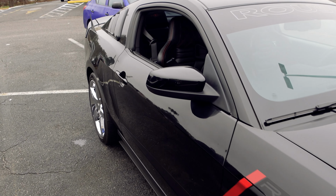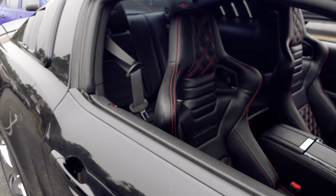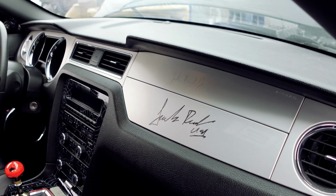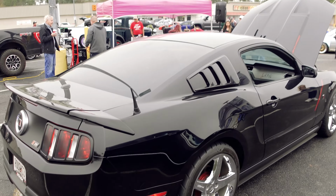Here we have a roast Mustang. Nice leather interior, check this out. Look at that shifter. Oh, look at that. Signed by Roast himself.